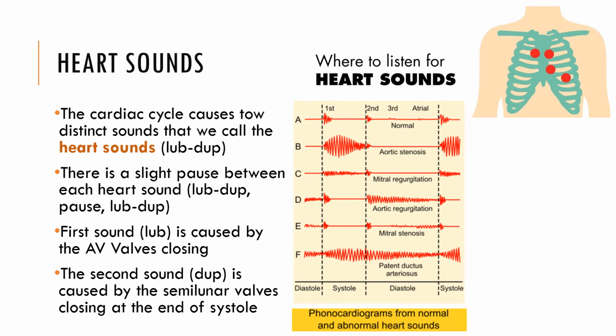As I just said, the cardiac cycle has two distinctive heart sounds, the lub and the dub. And there's a slight pause between both as those ventricles contract and push the blood out of the heart. So you hear a lub-dub, pause, lub-dub, except it's a lot faster than that.